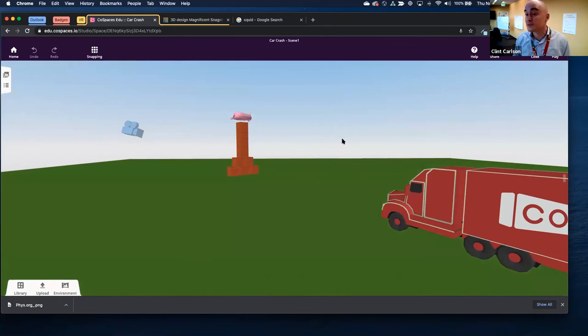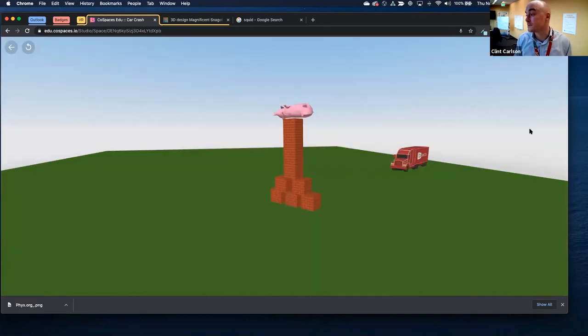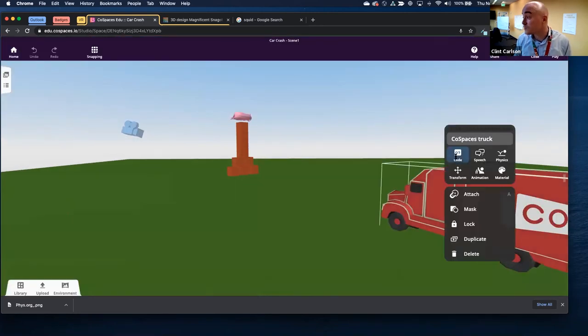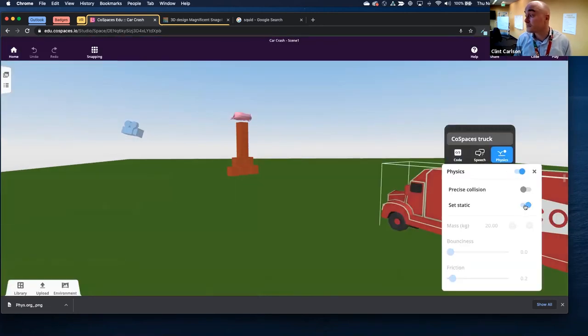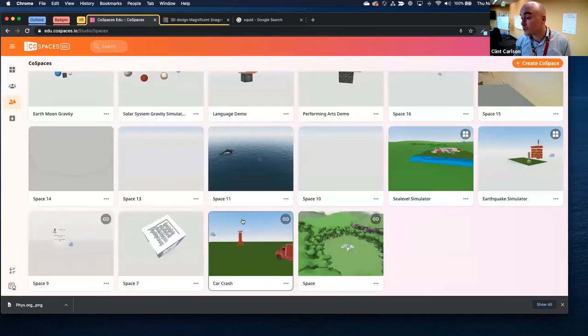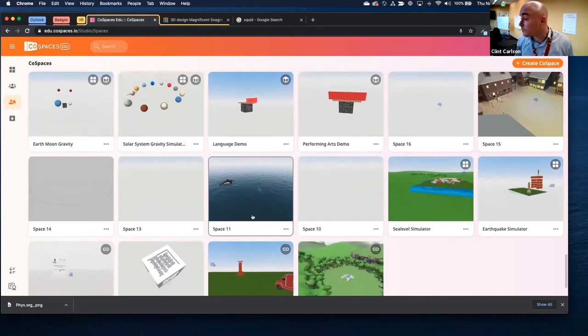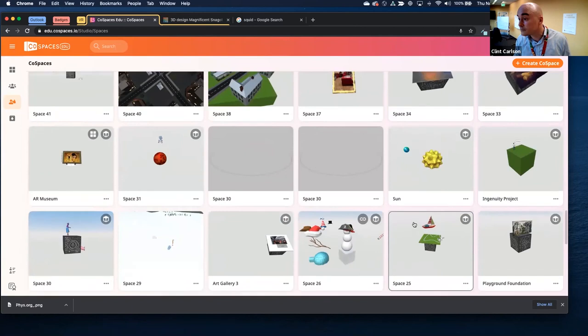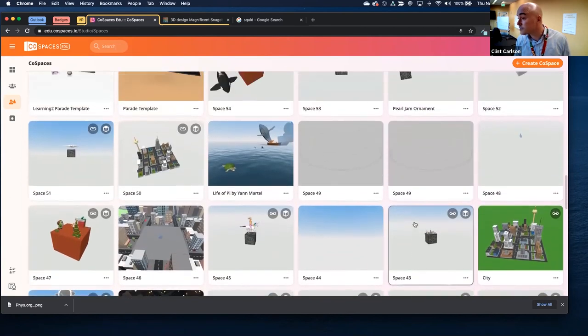Here was an interesting one. This was the first time that I had done physics. So this truck is going to crash through those bricks and things happen. So that's super interesting because that's really just a matter of turning the physics on and things will collide with each other. So you can create a bowling alley. You can create that domino rally thing that I was speaking of. We did that sea level simulator. What else is interesting?